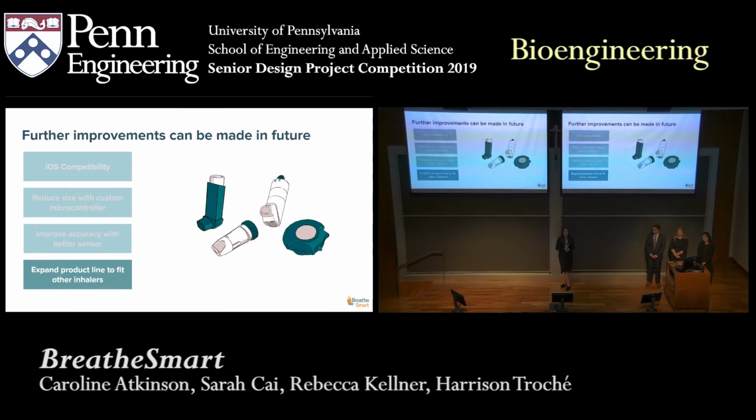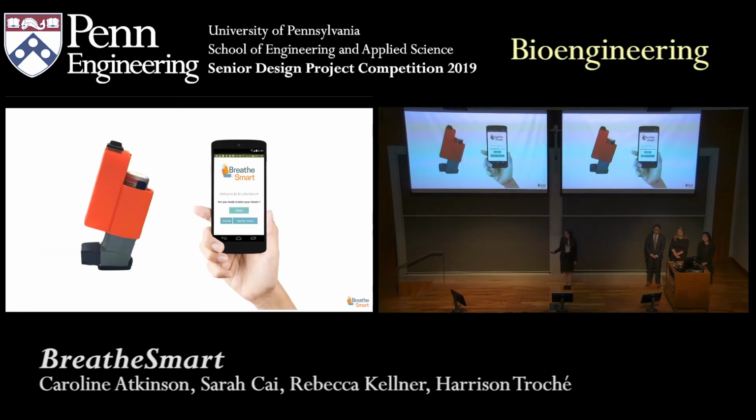And finally, we want to expand our device to work on all inhaler types, thereby just increasing our population size. This again will be done easily either by creating a specific material that can mold to the different devices. We've already been experimenting with silicon, or creating just different models for different devices.